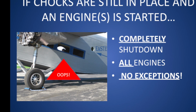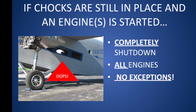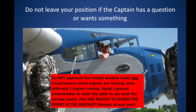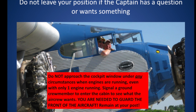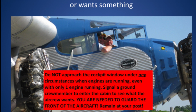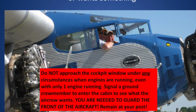Go back out to the left wingtip, position yourself properly, assure the area is clear, and then begin the engine start procedures. Do not approach the cockpit window under any circumstances when the engines are running, even if only one engine is running. Signal a ground crew member to enter the cabin to find out what the captain wants. You are needed to guard the front of the aircraft.